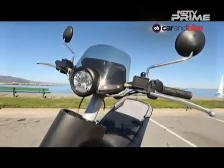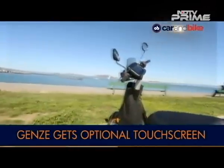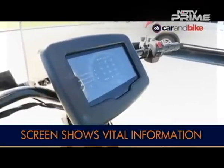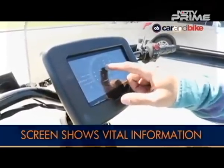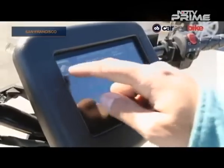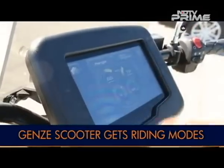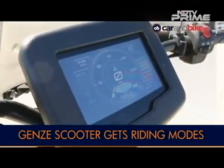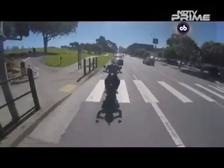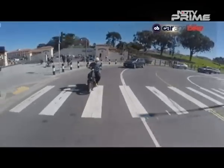Now, while you can spec a Genze with a cheaper LCD screen for basic information, this particular one has the top-of-the-line touchscreen. This Genze does not require a key to get it going. Just press the start button, the screen comes on, enter your 4-digit code, and you're good to go. The screen also displays a ton and more of information, including your battery charge levels, range, and some general diagnostics about the scooter and the battery. And then, of course, you can also go between your riding modes. You can have it in easy for a gentle ride around the city, or on the mode I prefer, sport, for a little more juice in the boots. The difference is immediate, and the sport mode does make it a lot better in terms of the way it rides.